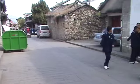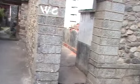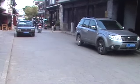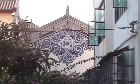This old stone building is an example. I'm starting to get down into the old section now. Toilet here, so this is not it. Less tourist activity down here. It's starting to feel a little bit more like a local area. We'll see. Just thought this graphic was pretty.